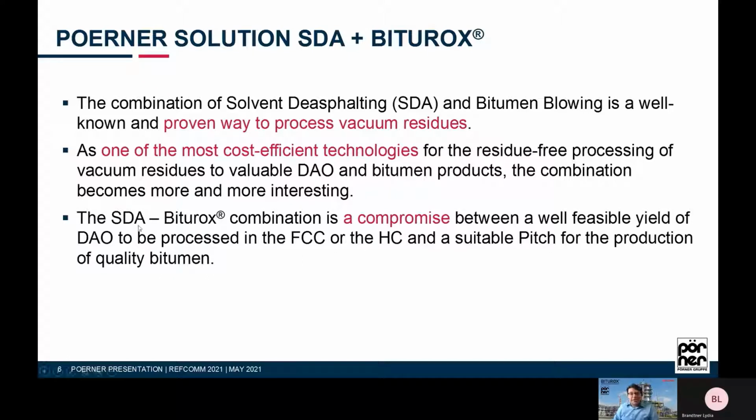Now, as a statement, these two technologies are well known. They are used in many refineries. It's a proven solution, and the most important thing, you don't have any residue anymore, because you use the residue from one unit in the second one to produce a valuable product. So it's really important. And as I said before, with IMO 2020, with more respect on the environment, considering sulfur reduction and so on, it's getting always more important to avoid any waste in any case.